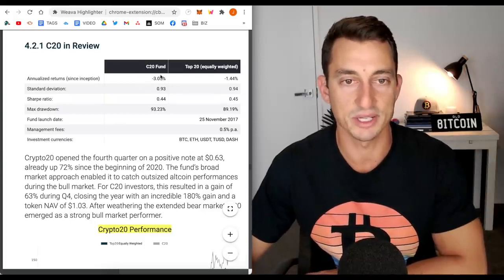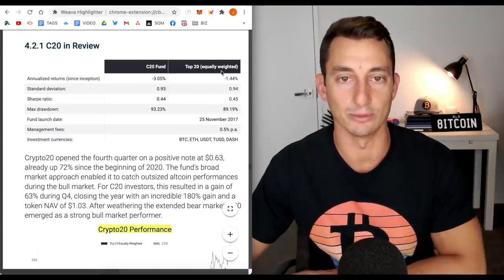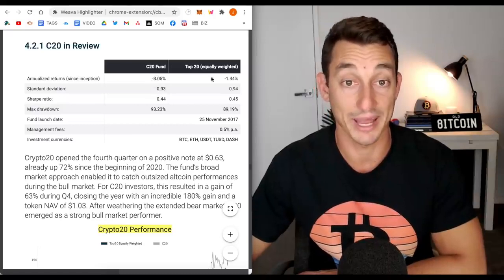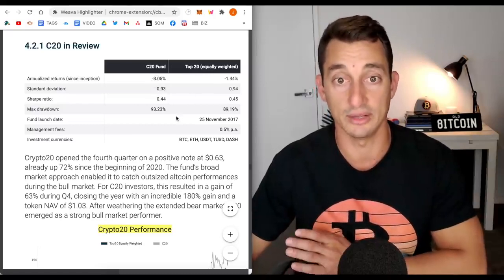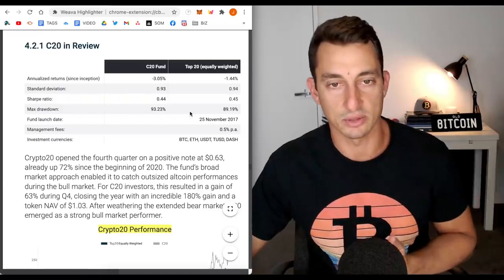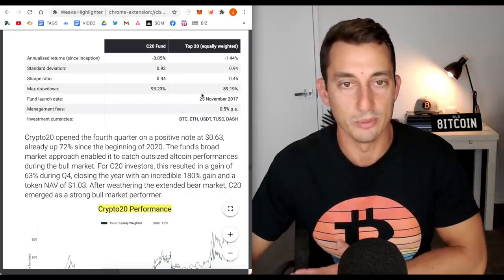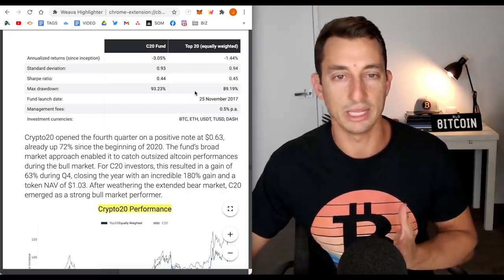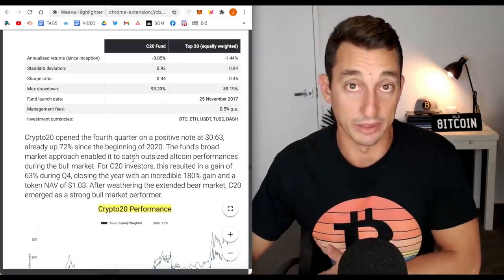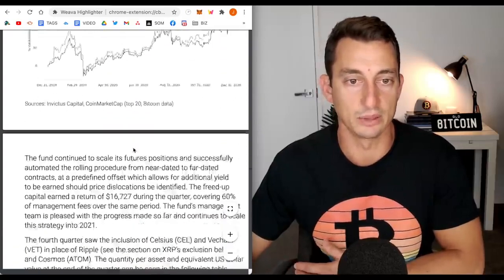We can see C20 fund annualized returns -3, and the top 20 equally weighted, 1% down. So it is slightly down compared to the top 20 itself if you had just bought the top 20. Overall, max drawdown 93%, and the top 20 was 89%. So it hasn't done too much in the way of improving the result in the C20. But I think they're obviously going to be working on that with their team of quant traders and data scientists, etc., which we'll have a look at in just a second.